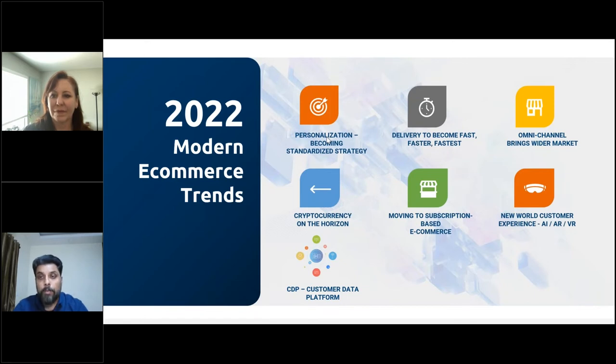And omnichannel: the market is wider now, because earlier there was only one option, the web. In the last 5-10 years, everyone started using mobile and apps, and now it is going even beyond. So we are going to have multiple devices that can be used to sell your product. You are getting more customers because there is an option of multiple devices. You need to ensure that your e-commerce site is available on multiple devices.